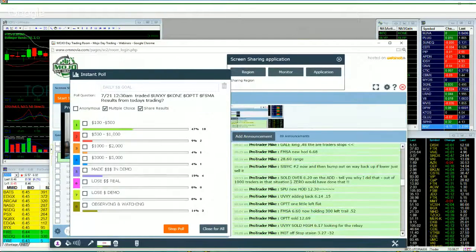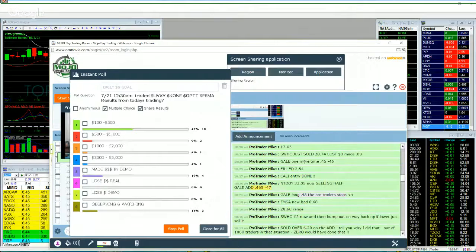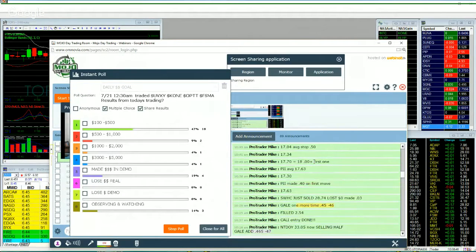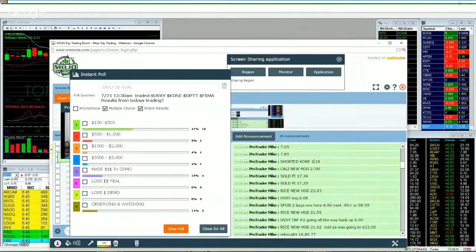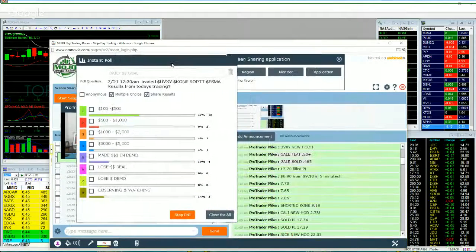Gale was amazing. Gale, we bought long 48 because the traders are getting stopped out, adding at 46 to 45. Told everybody I'm selling at 0.485 and higher. Gale one more time at 45. So you guys are like crazy. Look at them average down. It's going to go lower. No, it went right up. And we sold Gale at 50 plus. Sold 48.5. Exactly like I told everyone we were going to do. And people all sold the same as I did.